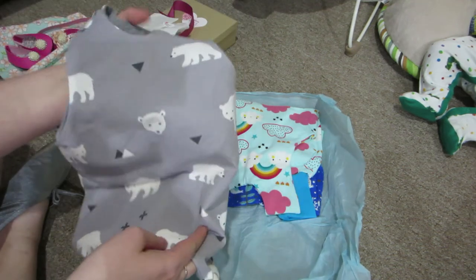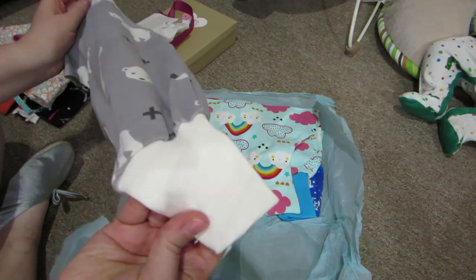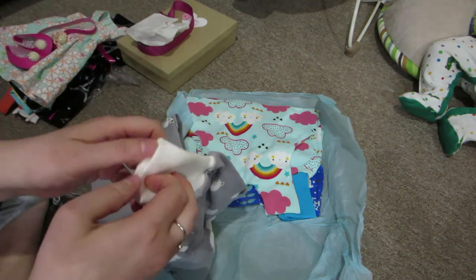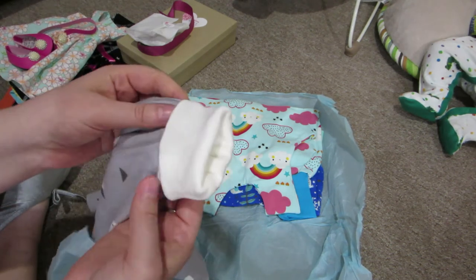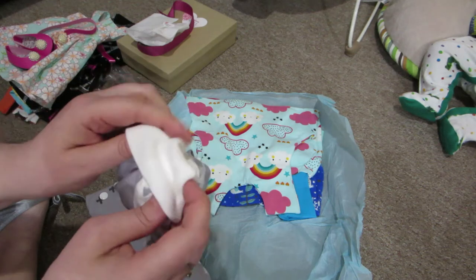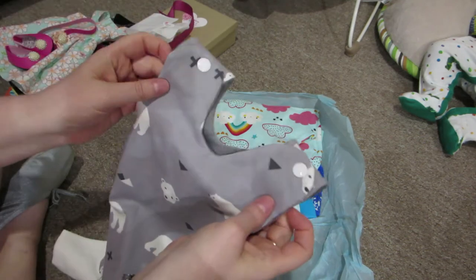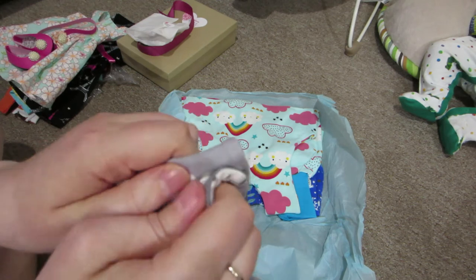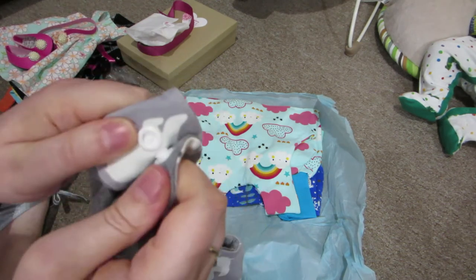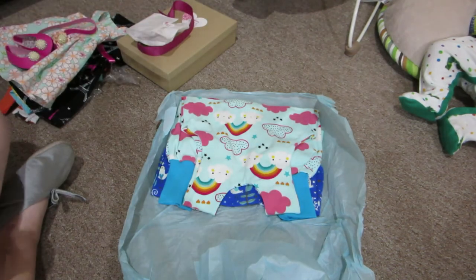And it's a gray romper with polar bears on it. And look at the way that the feet are. Now see these, if these are too long, I can simply roll the cuff up. That's probably what I would do anyway, because there's a white cuff at the bottom of the pants. And they're kind of like overall style, so you would want to put a onesie underneath. And they just have snaps at the top. They're lined so nicely and made really well.